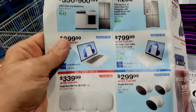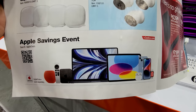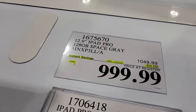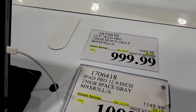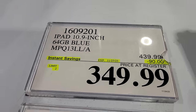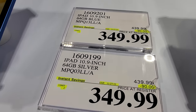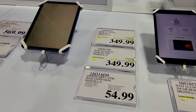Now it shows that there's an Apple savings event going on. They're not showing you any prices in the flyer. But it just looks like a continuation of some of the Apple savings event they had going on earlier in the month, where many of the iPads are $50 off, and some of the iPads are actually $90 off. I hardly ever see them that discounted here at Costco.